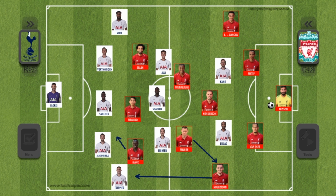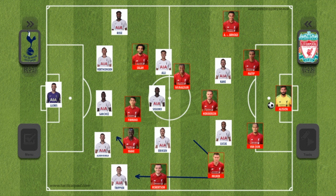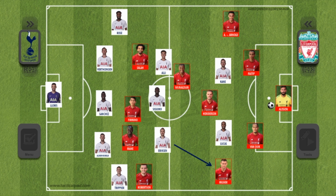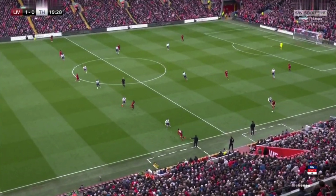Halfway through the first half, Liverpool went with a full rotation on the left side, which caused problems for Tottenham as both Trippier and Alderweireld were now 1 versus 1. And the distance to Milner was usually too big to cover for Eriksen. You can see here Liverpool have rotated on the side, which creates 1v1s for Mane and Robertson.